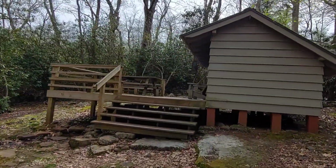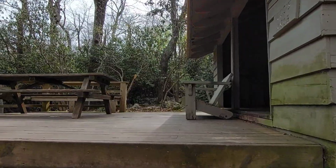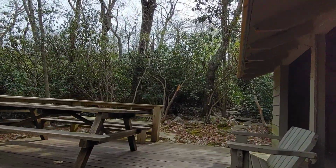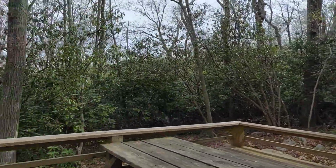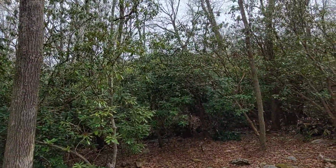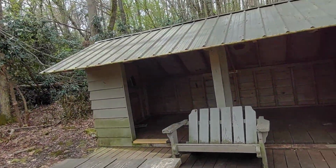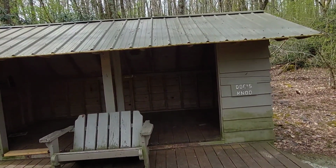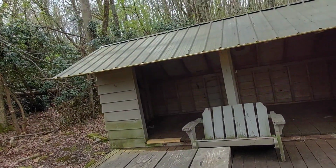Doc's Knob Shelter. This is nice. A little low bridge to get in, but look at this. Hell, I'd have stayed here last night if I knew how nice it was. All right, let me take a pack off break and then I'm gonna get back on the trail.